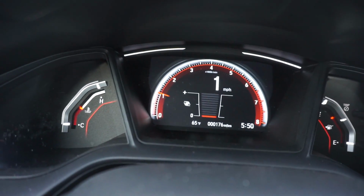If you don't know, I work at Honda in the parts department, and I've been there for about 6 months, and I've learned a lot being able to see what comes into the service department and see what's going on with a lot of the Hondas. I'll be looking for that kind of information in more videos. First gear pull.